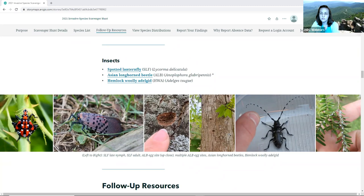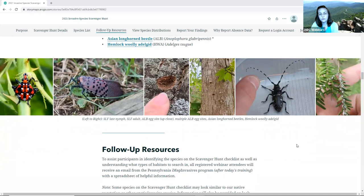And then finally, hemlock woolly adelgid. This is one that you're only going to find on hemlock trees and on the underside of the branches of hemlock trees. It looks like these little white egg sacs, or sometimes people will refer to it as like the tip of a cotton swab. So it's very small, but fairly distinct. And so again, it's just on hemlock trees that you will be finding this particular insect. So that's the list of 15 species. Those are the ones that you're going to be searching for.